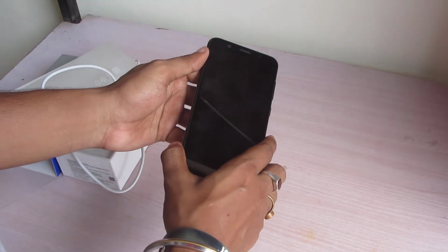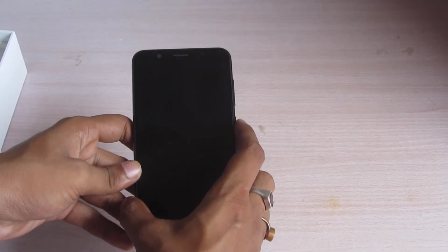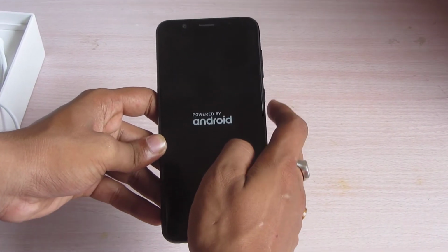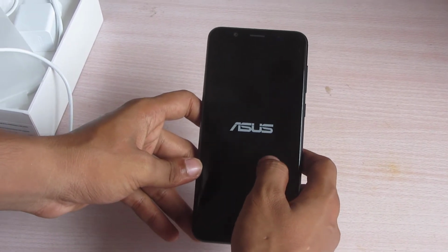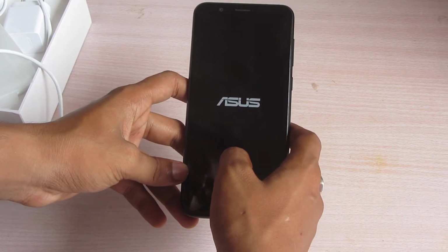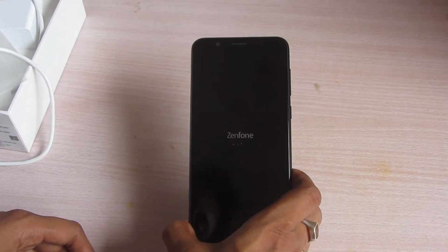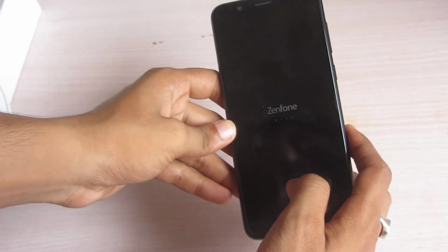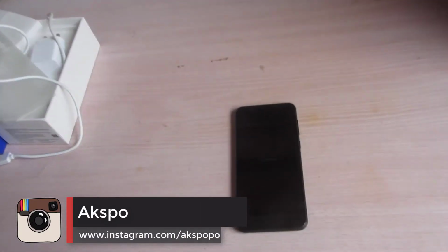I have the black color with me. You will be getting a silver variant also. So let's boot it up and check out what's there. Powered by Android and the Asus branding. This Zenfone Max Pro has a dual camera on the back and a single 8 megapixel camera on the front. The build quality is a metal aluminum body, with a volume rocker and a power button on its side, and the microphone and the speaker grill on the bottom with a normal USB type port.